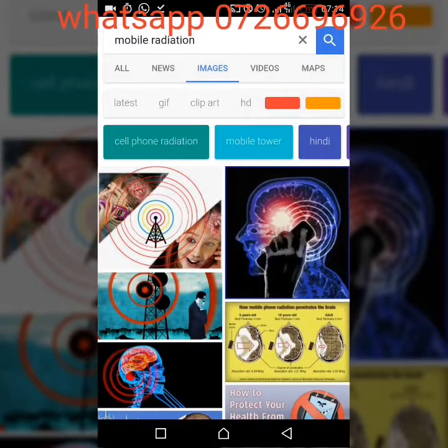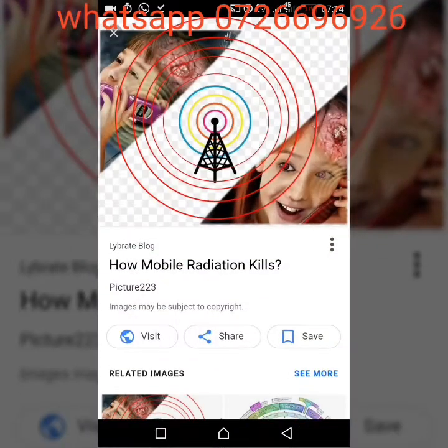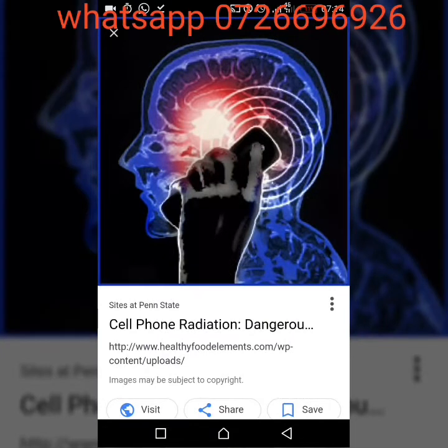When I used to get these headaches, I used to take painkillers almost every day, but I didn't know what the cause of these headaches was. So I did some research about why my phone is heating up and what's causing the headaches, and I got to know that there's a possibility of cell phone radiation. It might be affecting me, and true to its cause, it does affect me.